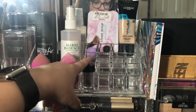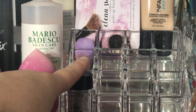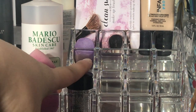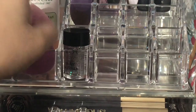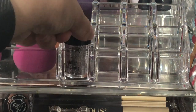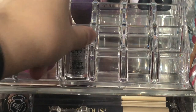And then right here I have my, what is this called? Real Techniques sponge that I love so much, and I use that for my concealer under my eye, or to bake under my eye, or anything like that. And then right here I have my NYX glitter, and I love this organizer because this glitter fits in here literally perfectly. Like no problem, it just fits in there. Love it so much.